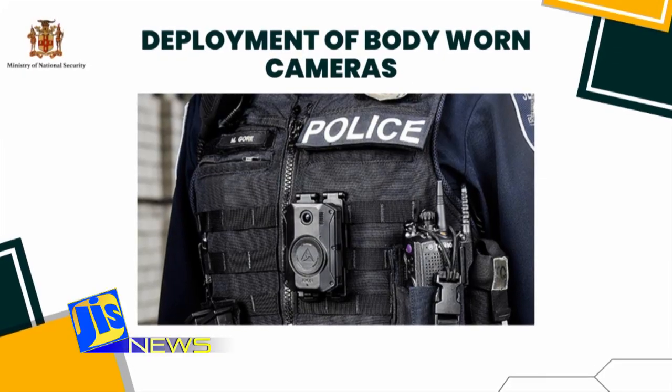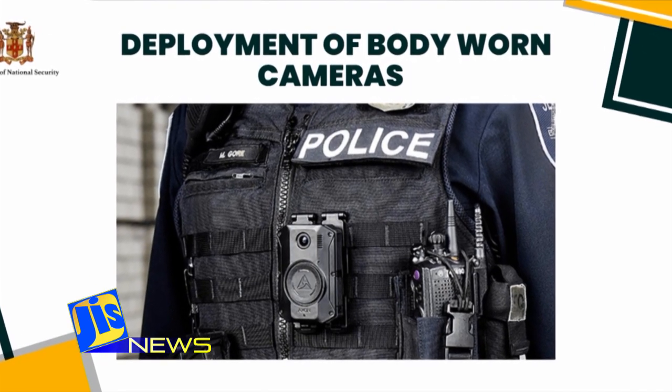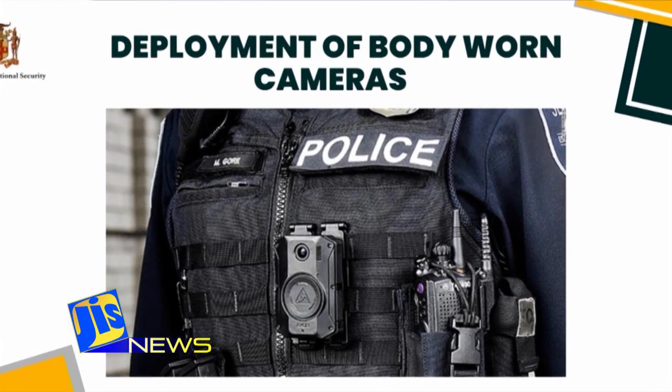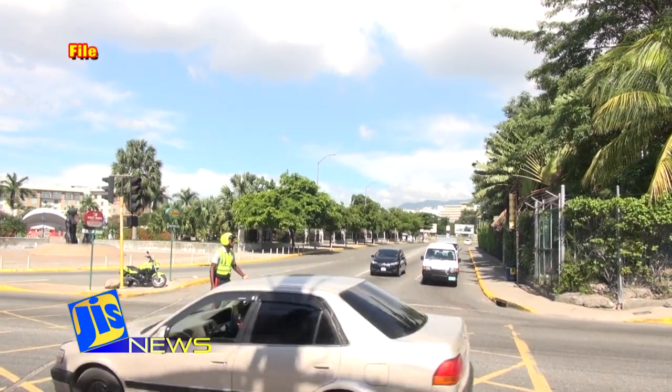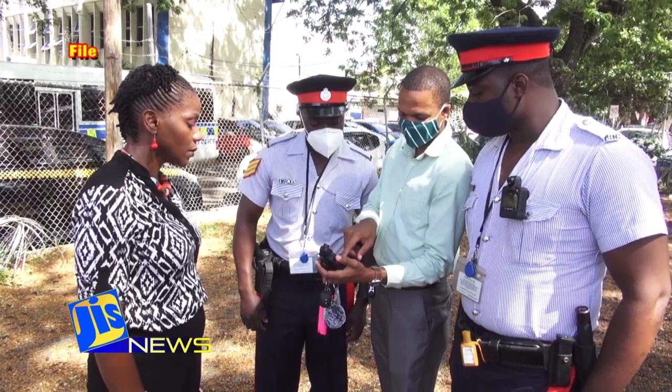Meanwhile, the National Security Minister says 400 body-worn cameras have been deployed across 16 locations island-wide. This financial year, an additional 1,000 cameras will be deployed across 120 police stations.